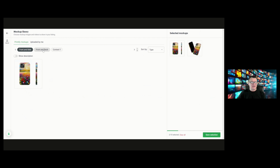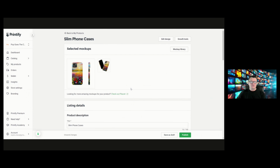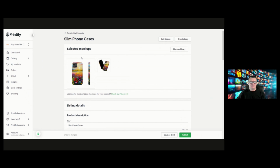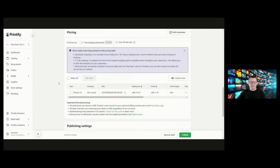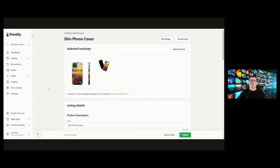And you can see front and back, you can see front and side, you can see it in context. Oftentimes this is a mock-up that shows it in, there you go, a natural setting. And then you would save selection, and then you would be able to put in your product description, explain a little bit about the image and explain what it is. Everything else is put in here automatically for you. Fill in a few more details like shipping, and then you click publish, and it'll be in your store available to the public. And that's amazing, right?